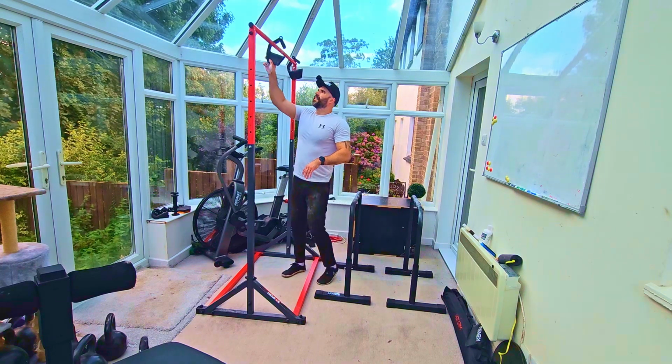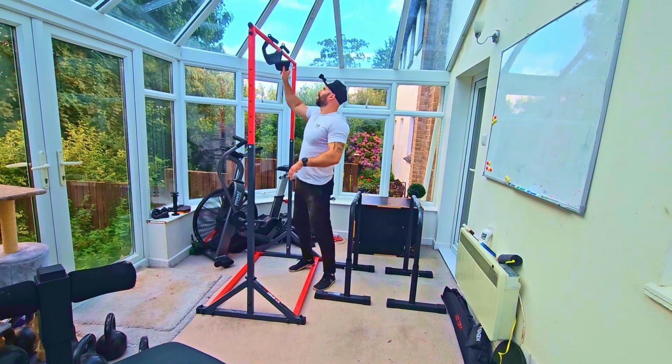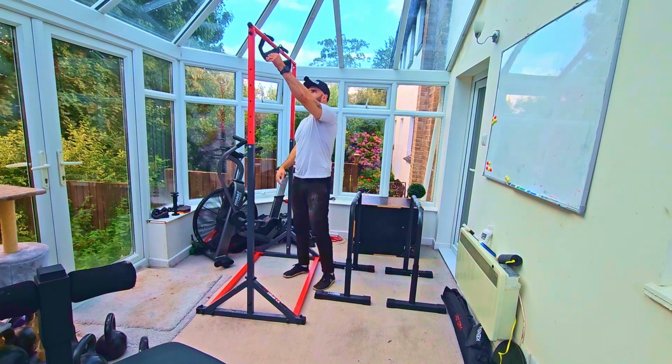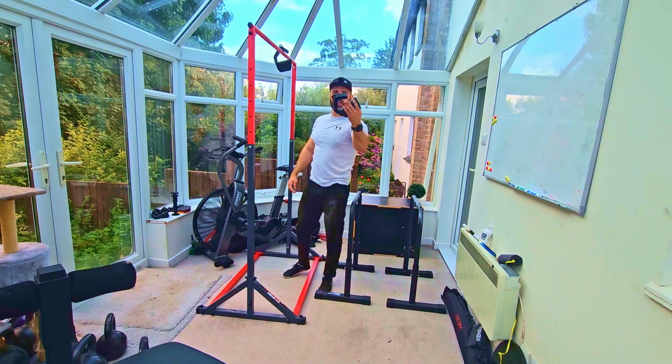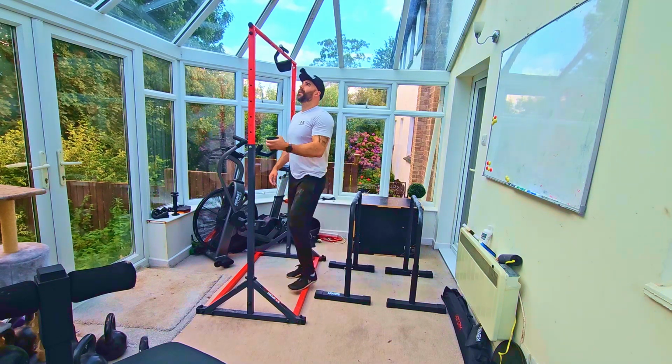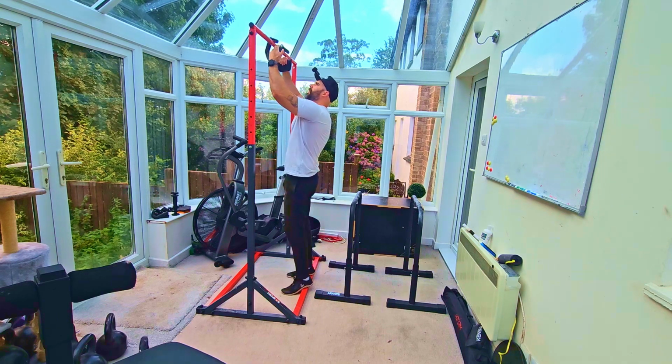Right, next set, neutral grip. If you haven't seen these, I have a review on them, the Ken Zui ones. I highly recommend them, but it allows me to turn this bar, allow me to do neutral grips. And neutral grips are really nice for doing chest to bar.